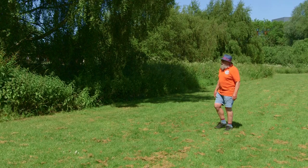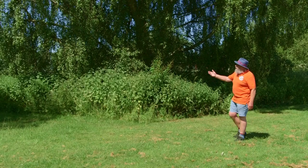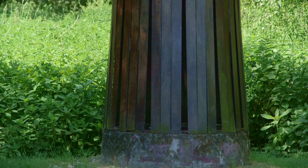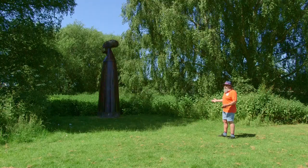Right, so we've just left St Modwen's Orchard, and we've come now to a sculpture of the lady herself. This is a lovely form. It fits in with the area. They complement each other. It's not an obtrusive thing standing out.